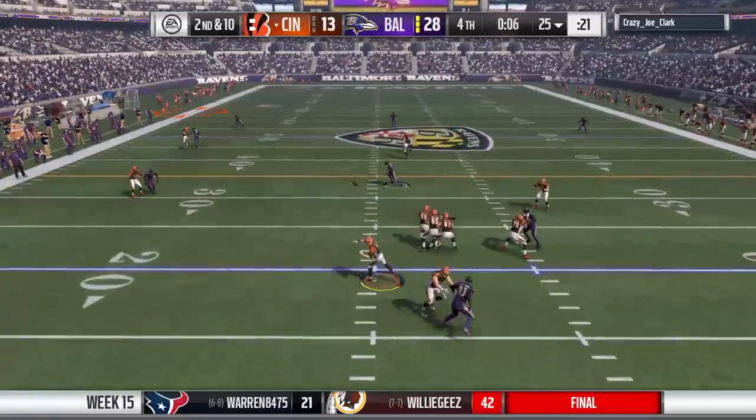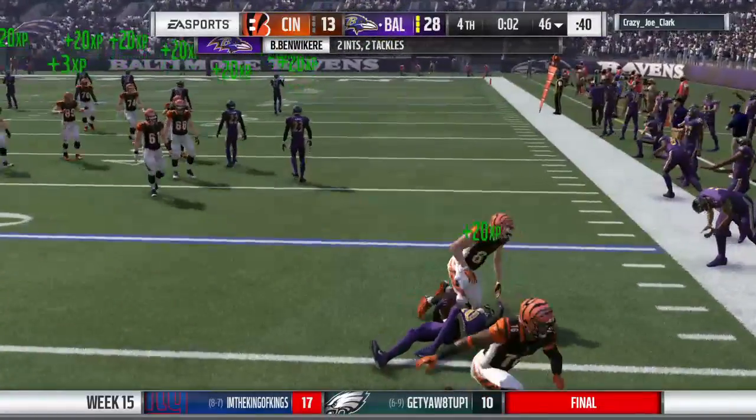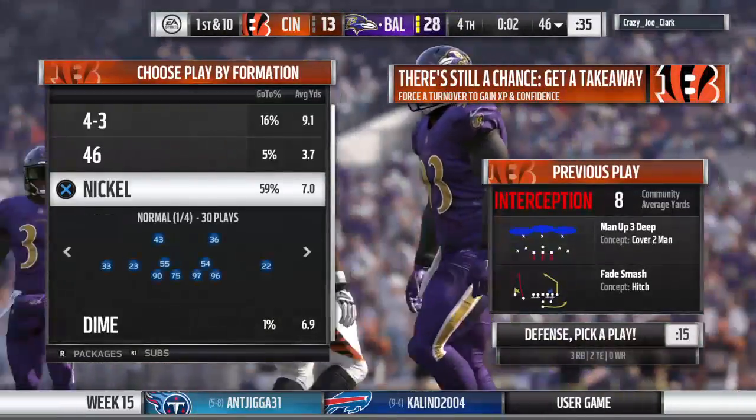Here's Dalton. Now a desperation throw deep. And this is intercepted. And that should do it. A great read, and it's picked off. And the return out shy of midfield to the 46-yard line. And now Baltimore gets set to take the field.